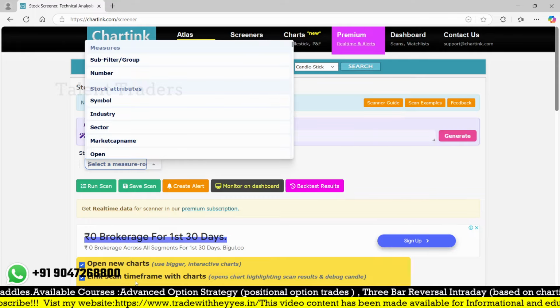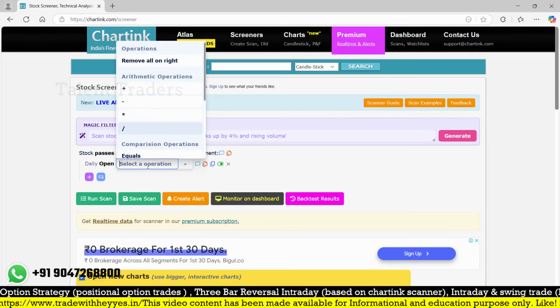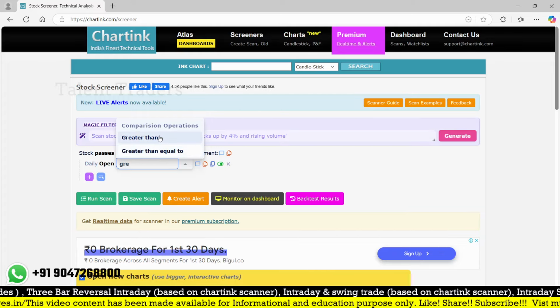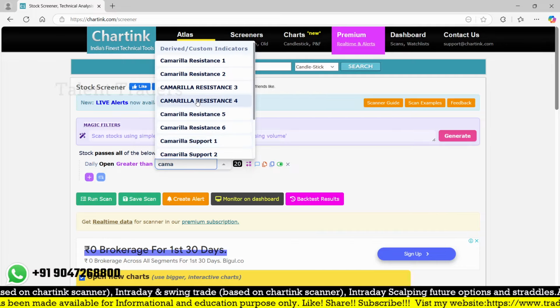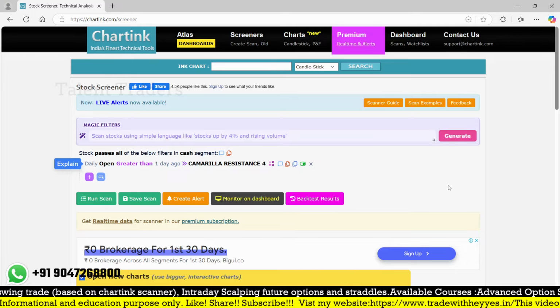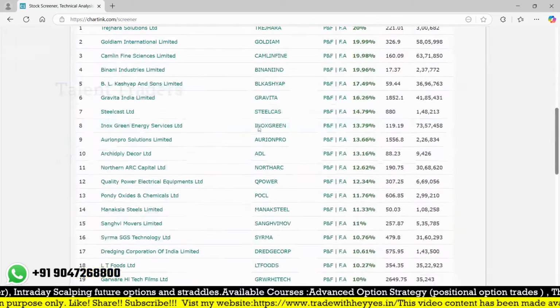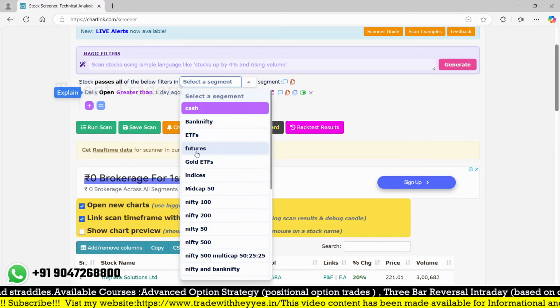For example, if penny stocks open above the Camarilla R4, we can simply create that in a single line. For example, open greater than Camarilla R4, which we have already created. This will help us find it with only one line, but it is customized. We are creating that condition to find how many stocks opened above Camarilla R4. You can change any of the things.